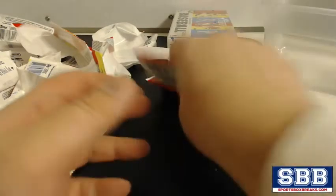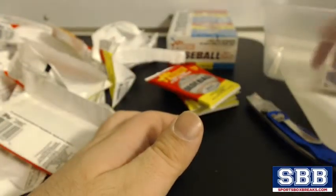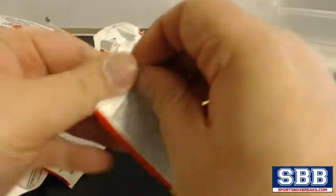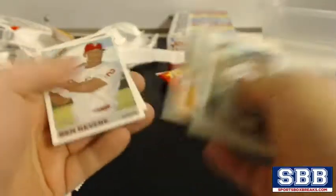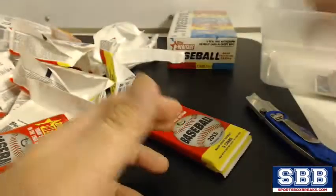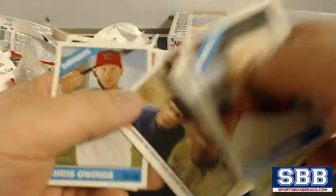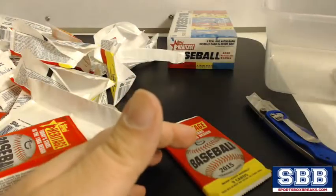Nothing there. Nothing there. Nada. Three packs, one box, and the marathon will be over. Star Trek. Last one.